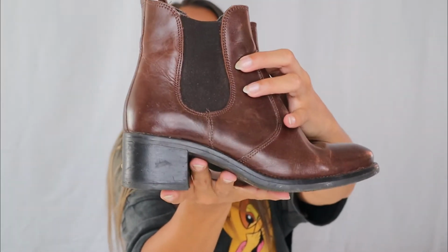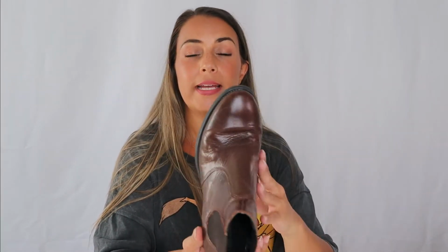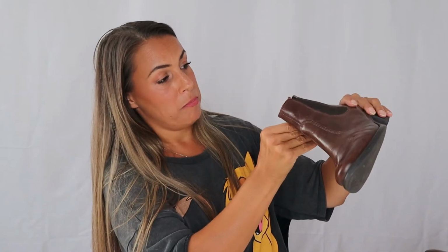Now, I found these leather Chelsea boots that are dark chocolatey brown that are going to be perfect for the fall season we are approaching. I like that even though it says 36, which in some cases is my size, this was a little, not big per se, but I can buy a sole or put a thicker wool sock in the boot to keep me nice and toasty.